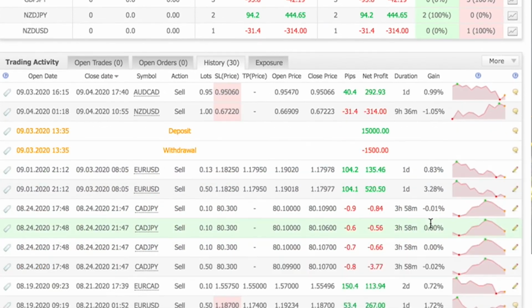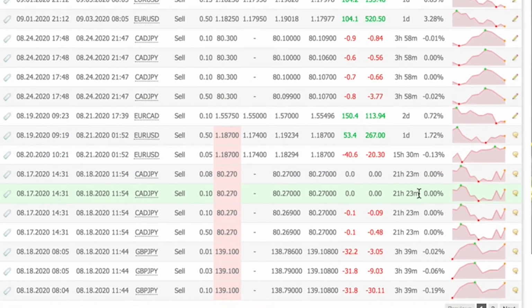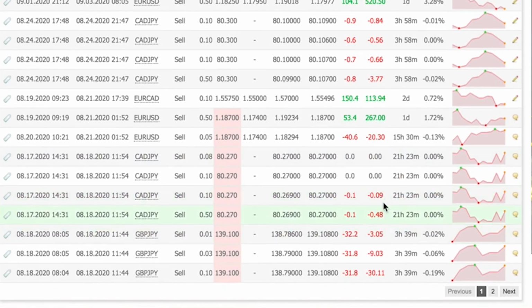Now what can we see from his history? That he took not many positions, but what we can see is more red than green, which suggests that Theo had very good money management, because he was cutting his losing trades short, while if we have a look at this green here, and also the first 2 positions we saw before, he let run only the profitable trades.